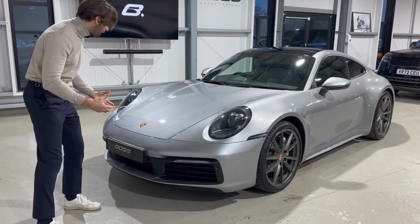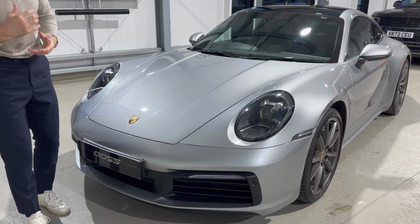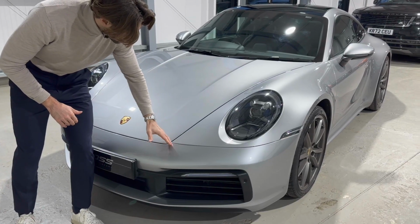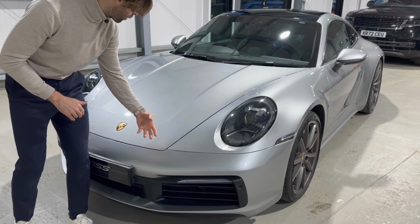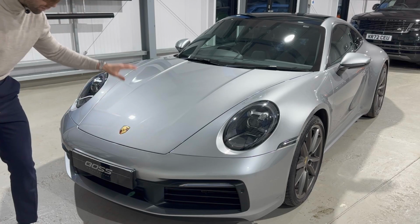The beautiful lines of the 992 for me sort of hark back to the 993. I think it's a very, very pretty iteration of 911. That bonnet scoop now sort of making its way into the front bumper, very different to the 991. So a really lovely update, full coloured crest on the bonnet there as well on the front.